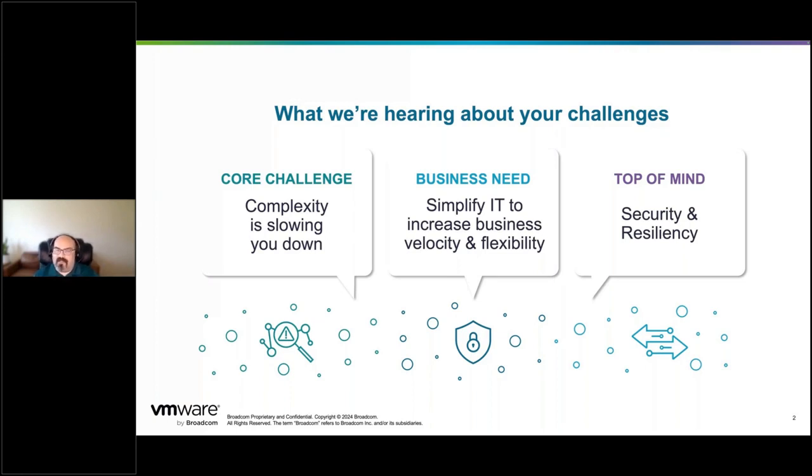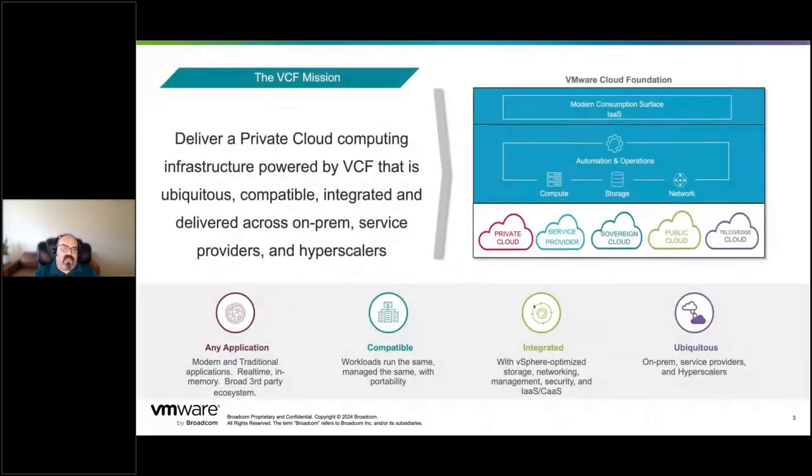We'll talk a little bit about that in the demo, and then of course everyone's top of mind is security and resiliency. How do we recover from failures? How do we react to security breaches, and how do we get all the information we need? All those things are top of mind as we build out and go through this mission. What we're going to focus on today is private cloud computing around VMware Cloud Foundation. With VMware Cloud Foundation, we're creating the underlying capability to build a private cloud for your organization, and then expand it out into a hybrid and broader environment if you want.